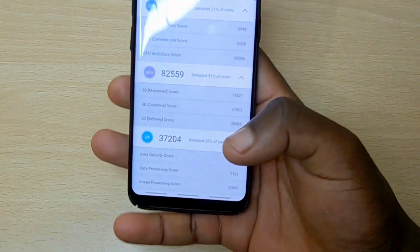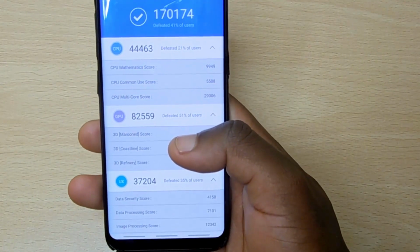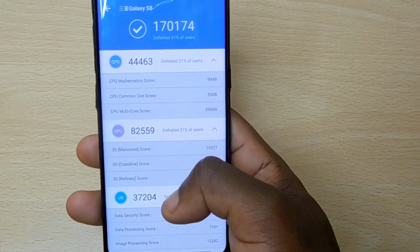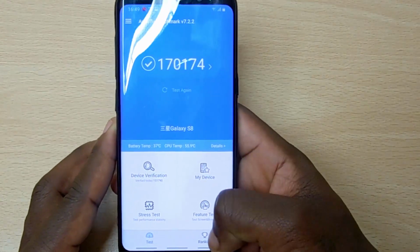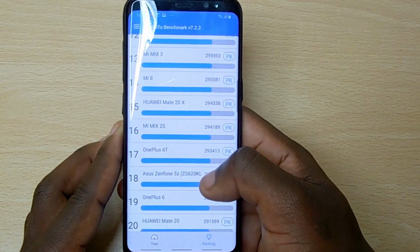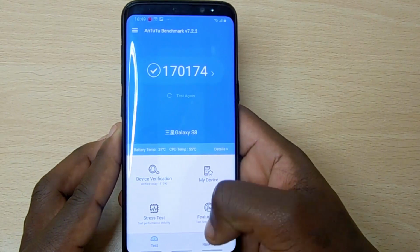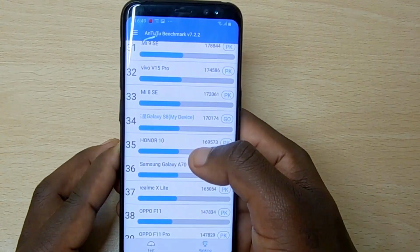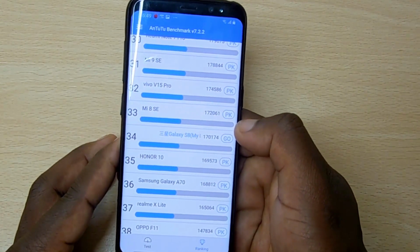Now this is an old phone, so it won't have the latest Snapdragon 845 or a Kirin 980 chip, for example. It will have a much older system in this phone, which means that it's limited in terms of being well-rounded. So compare this to like the OnePlus 6, the OnePlus 7, or even the new Xiaomi phones or the LG ThinQ, it's nowhere near. My phone is ranked number 34 and it's 170,000.